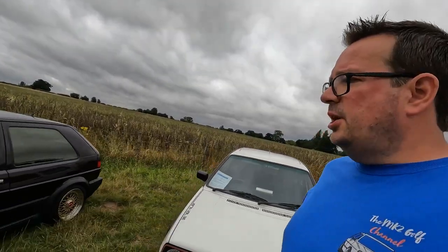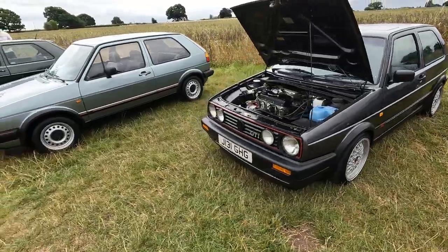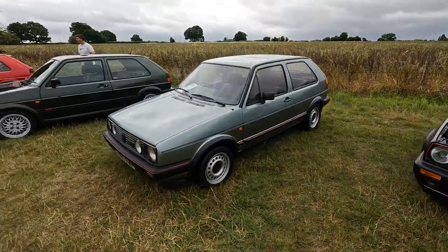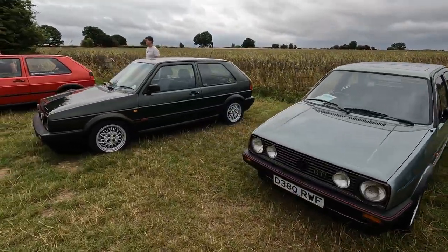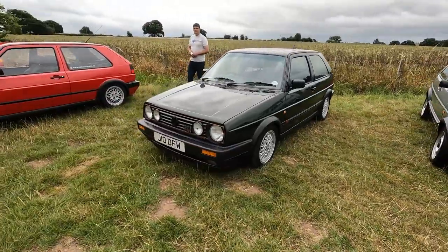Again, having a look up here, we've got a load of really clean Mark IIs. We've got Tim's white GTI. We've got this beautiful Edition 1. So that's the first oak green that I've seen so far here. And yeah, it's really clean.